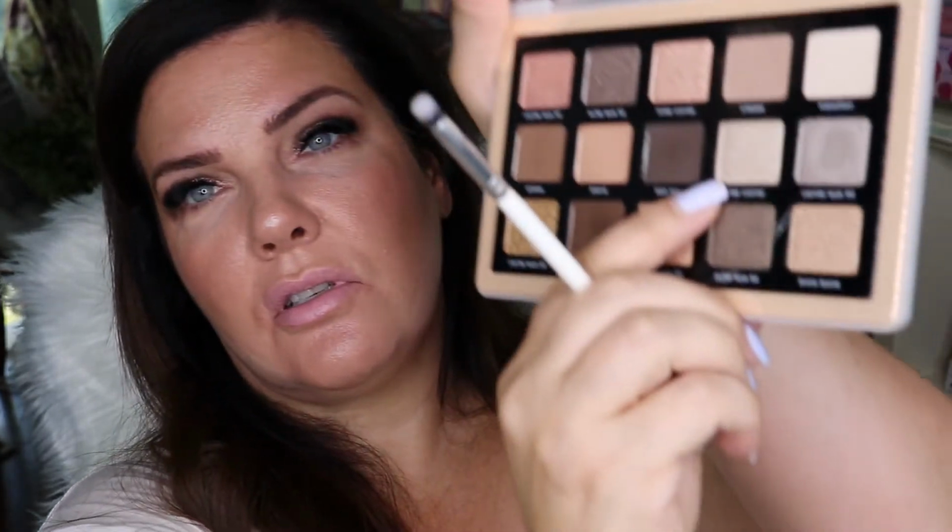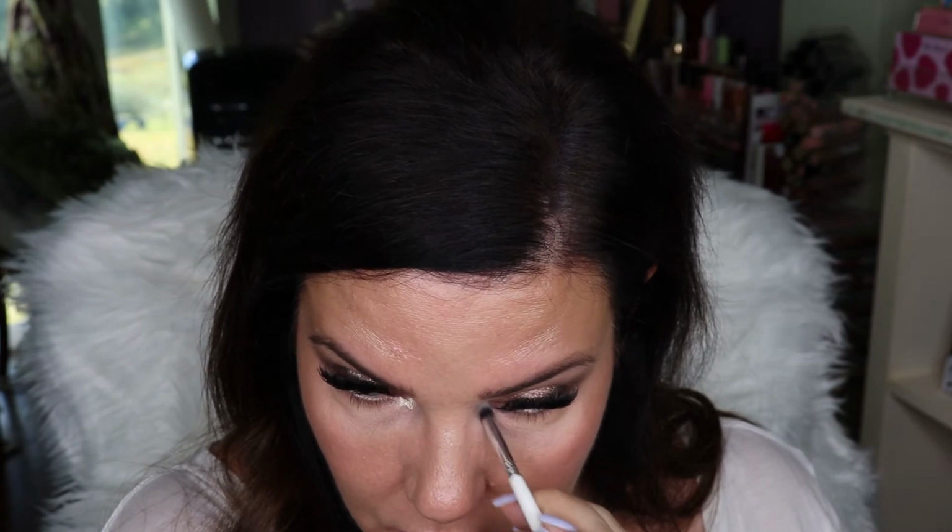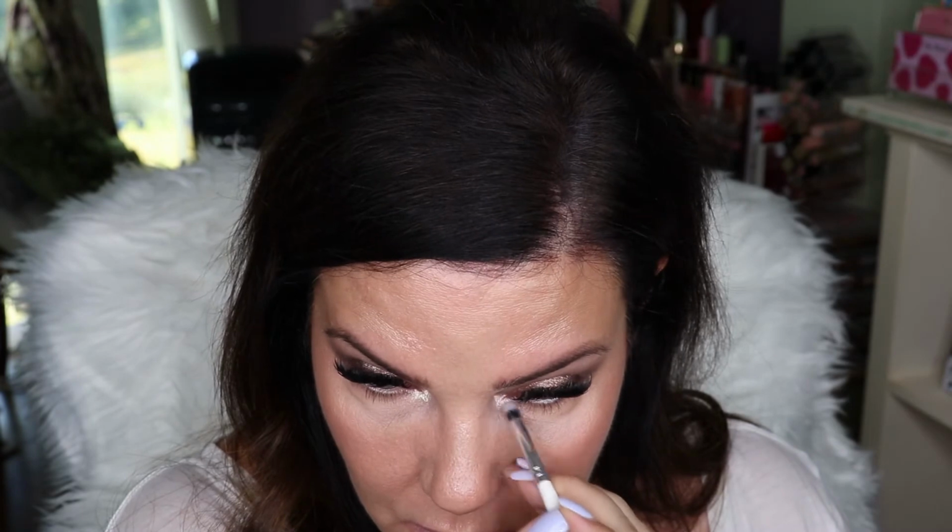Okay, so now I'm just going to get a small little brush like this, and I'm going to choose this inner corner shade that's called Inner Corner, and I am going to do that in my inner corner. Oh, that's pretty. And then up underneath my brow bone for a highlight.